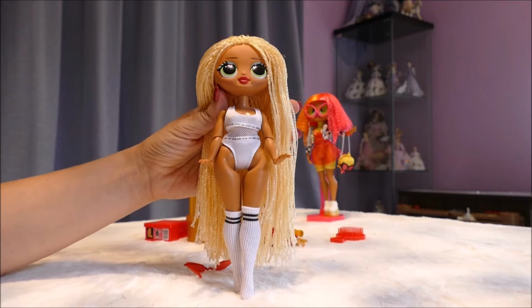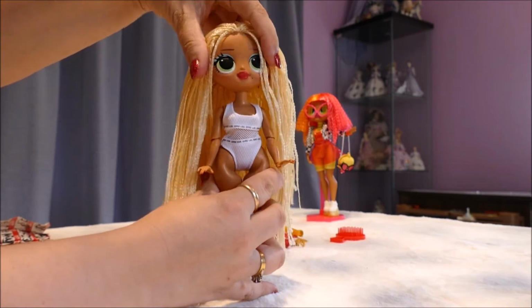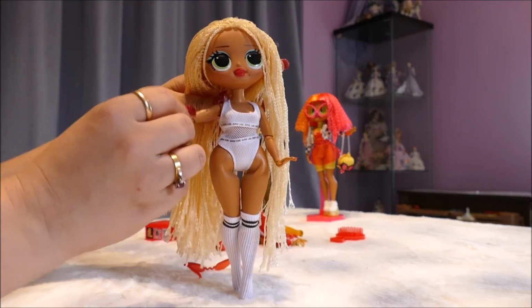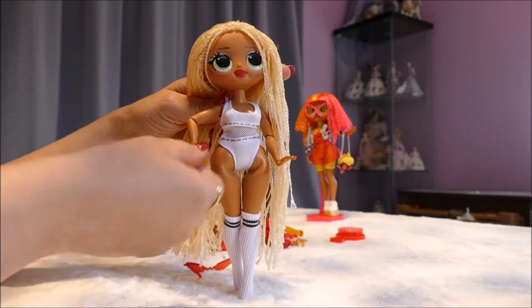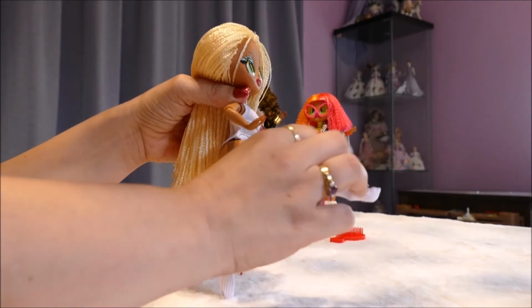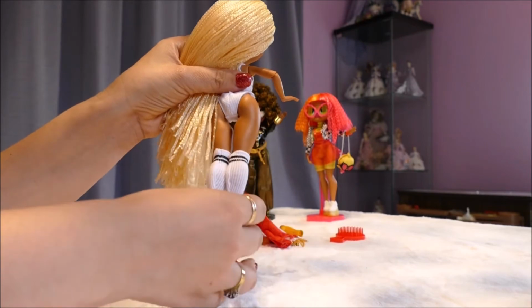Okay, so while Diva is out of her main outfit, let's look at her articulation. She can move her head side to side, not up and down. She has shoulder articulation, she has elbow, and she has wrist, and there are claws. Kitten's got claws, as I said on Royal Bee on my review. She has hip movement, so her leg can go out to the front, but cannot kick out to the side very easily. There is a slight parting between the legs, but not really.